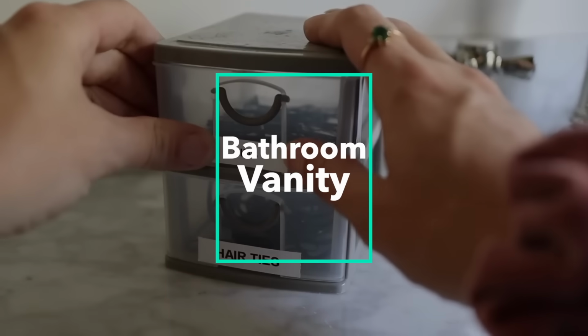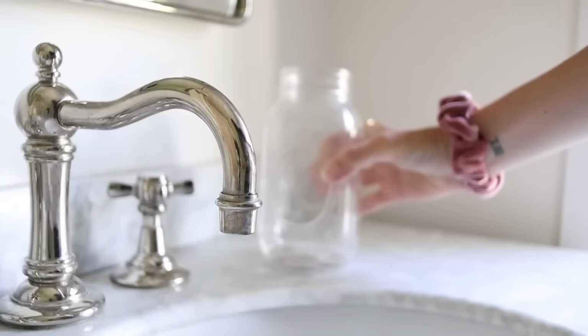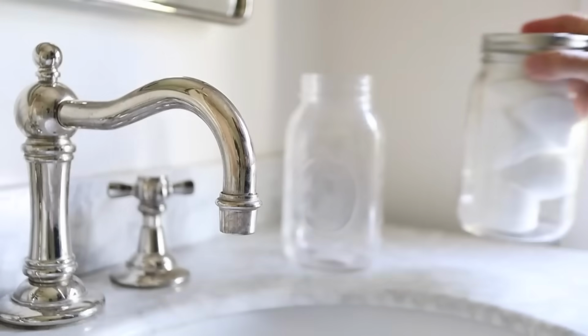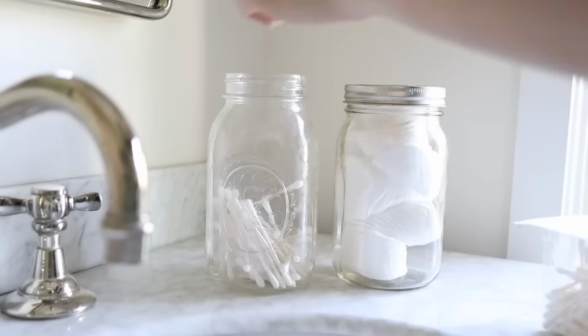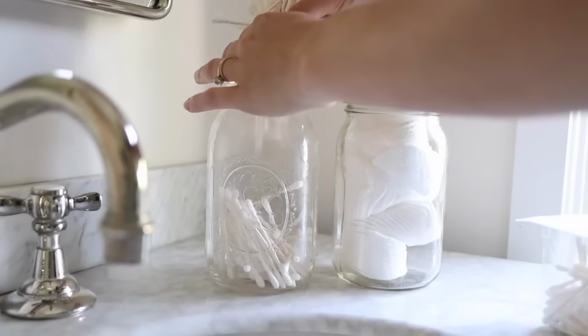Your bathroom vanity. I personally will organize my bathroom vanity while I brush my teeth at night because it gets kind of disorganized every day with children and life and chaos. If I can organize my bathroom vanity in the time that it takes me to brush my teeth, you can probably do yours under 5 minutes.